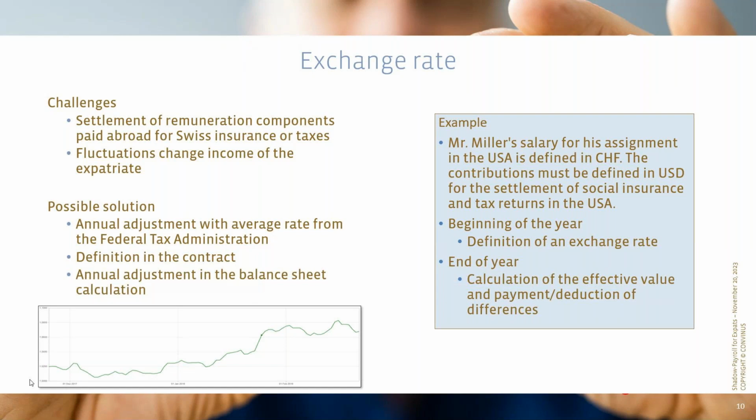At the year end, you have to look at the exchange rate and whether a settlement has to be done because of the fluctuation. Check as well what kind of compensation elements are entitled to the exchange rate, because sometimes it's just the base salary which is looked at, or base salary and bonus, and all the allowances are set aside. See whether you've done that correctly, because again, after the year end, you can't change it anymore.